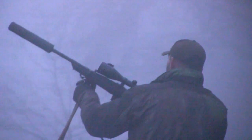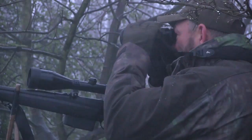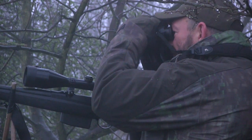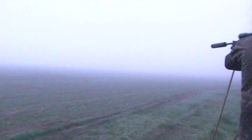Paul has selected an early vantage point and we get there before it's light. We've picked the foggiest morning of the year to go stalking on, but Bob's not deterred, blasting away with his Swarovski ELs. Before long, the unmistakable form of a Chinese water deer emerges from the hedge line. We've been here less than half an hour and we're already in luck.